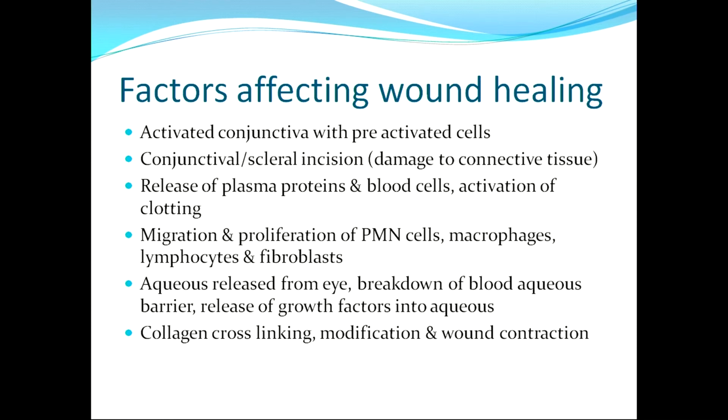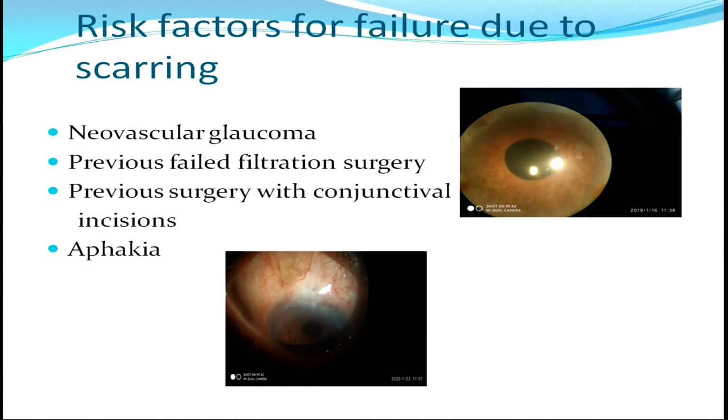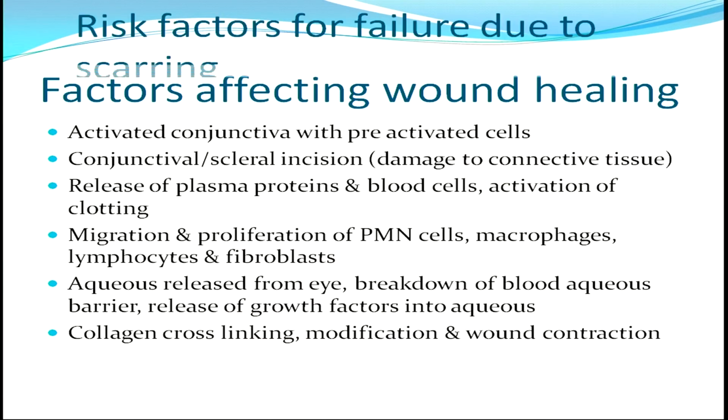There are various factors which affect wound healing. These are the activated conjunctiva with pre-activated cells, a variety of inflammatory mediators, plasma proteins, blood cells, migration of polymorphonuclear cells, macrophages, and even the aqueous released from the eye. When the bleb starts functioning and there is breakdown of the blood-aqueous barrier, growth factors are released, specifically transforming growth factor beta. It is a very fibrotic agent and leads to bleb scarring. In the later phase, there is also collagen cross-linking and scarring.